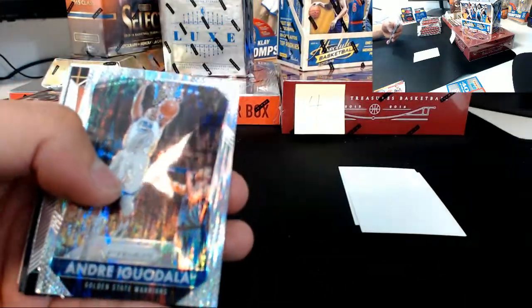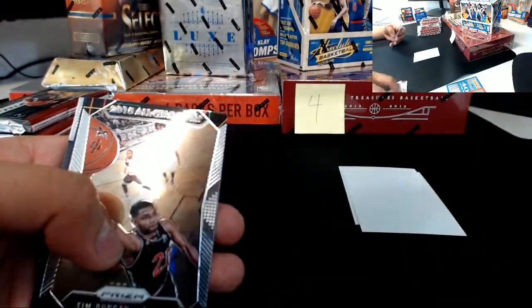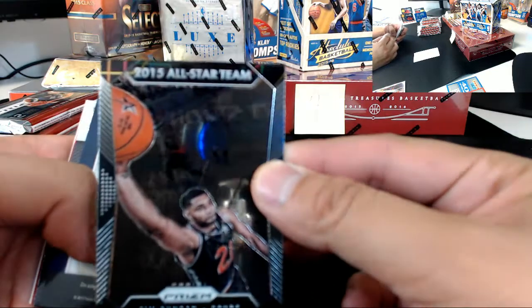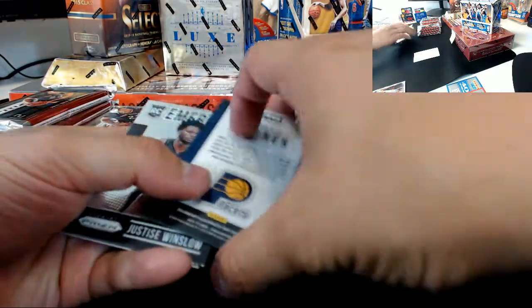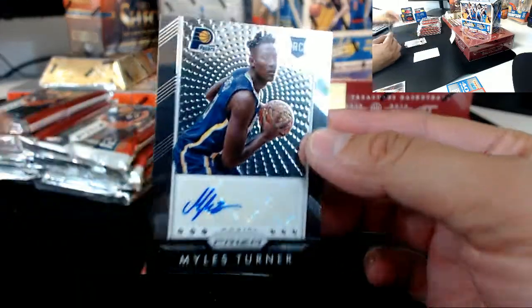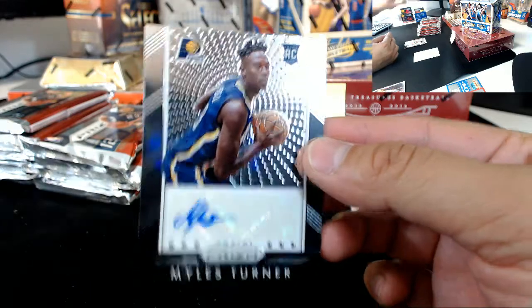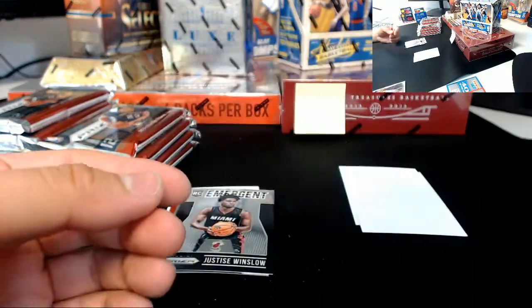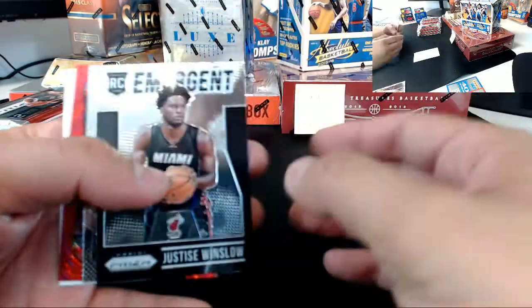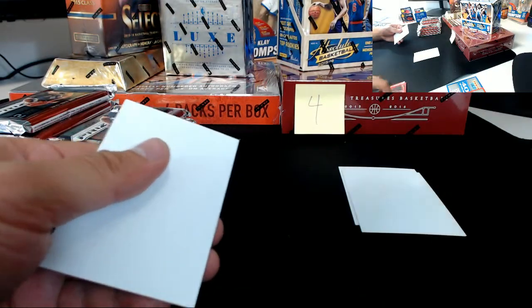Flash Prism Andre Iguodala also played pretty clutch down the end. All-Star Team Tim Duncan, and we got our first auto out of Prism Jumbo, and it's a nice one for the Indiana Pacers, base rookie Myles Turner. Myles Turner base rookie auto. Emergent Justise Winslow. And a Red Wave Yao Ming for the Houston Rockets. That is 69/350.